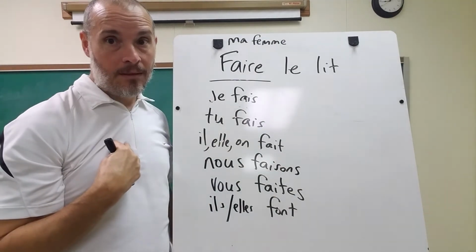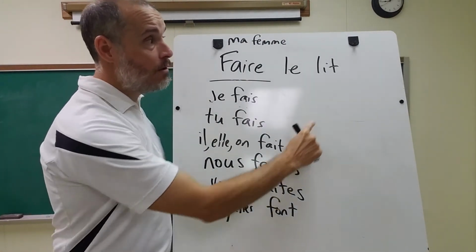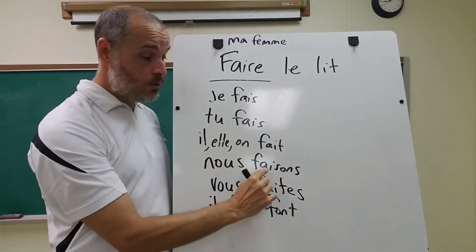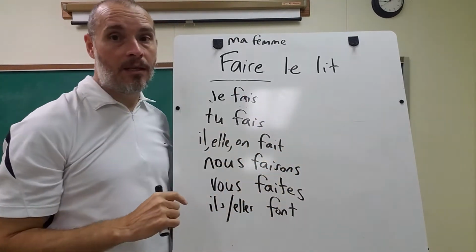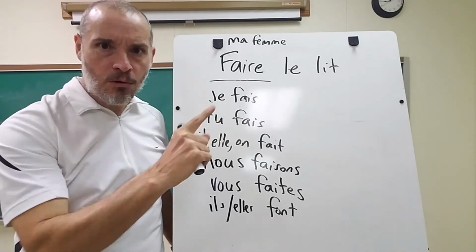Chez nous, nous faisons le lit. At our house, chez nous, at our house, nous faisons, we make le lit, the bed, every day. Toi aussi, tu dois faire le lit. You too, you need to make your bed.